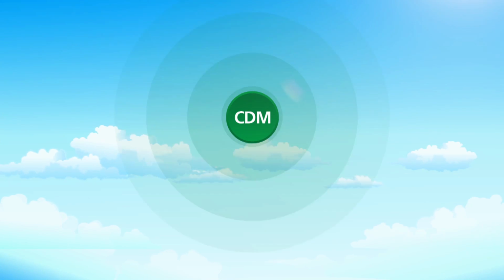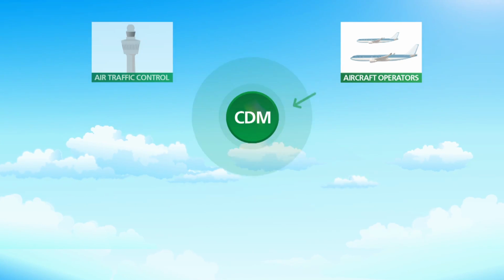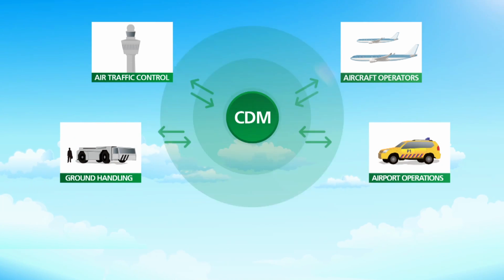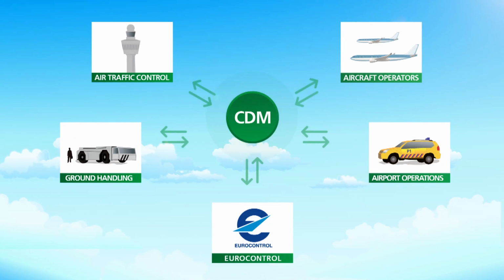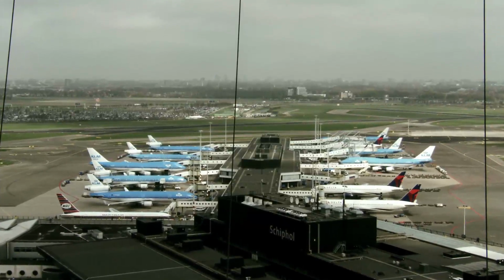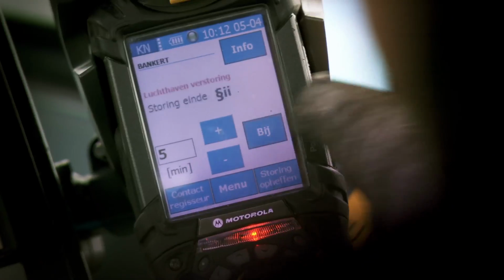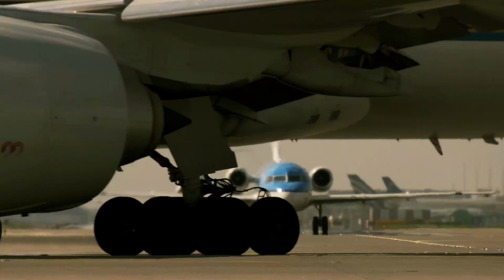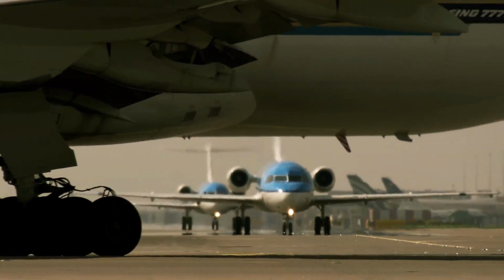CDM is also based on the key principle of information sharing. Each user shares his or her knowledge with other users in the chain, who can then apply this knowledge to their advantage. The optimum utilization of aircraft stands, pushback trucks at the aircraft at exactly the right moment, and effective runway planning without any wasted takeoff slots.